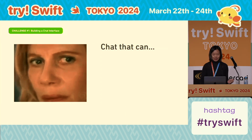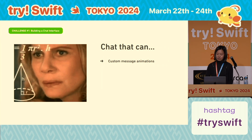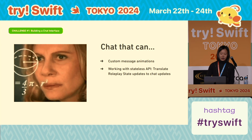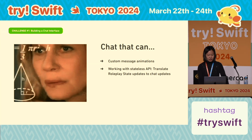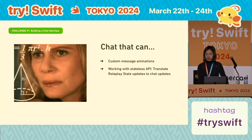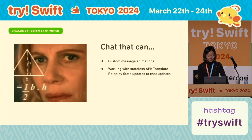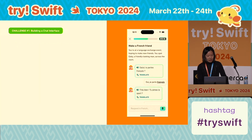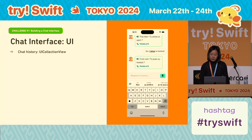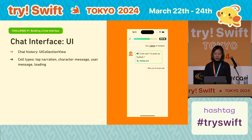We needed to build something that allows us to add custom animation and message insertion and replacement. We also needed to figure out how to work with the stateless API and translate the stateless object we receive from the backend to UI updates. We do a lot of message processing work on the client. Let's first look at the chat interface UI. The chat messages are hosted in a UI collection view. We mainly have four types of cells: the narration cell at the beginning of the chat, character message cell, user message cell, and loading cell.